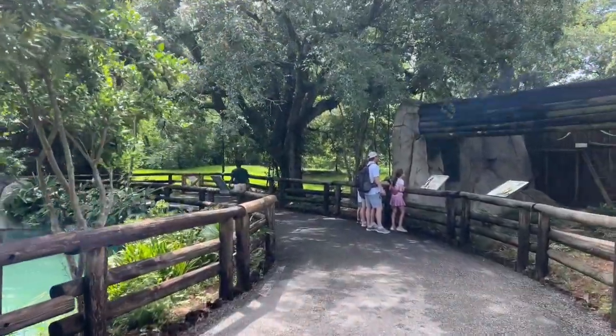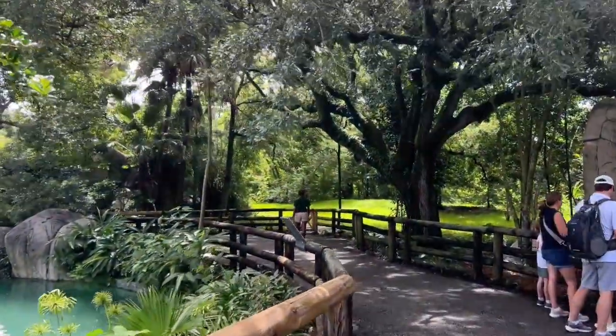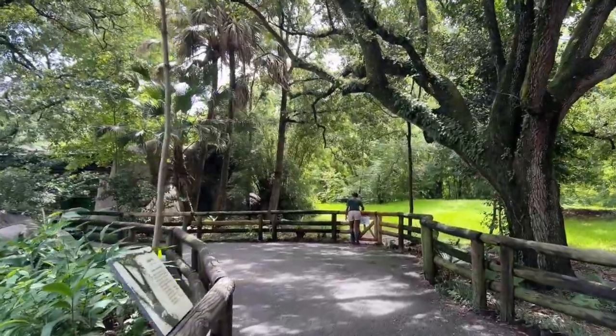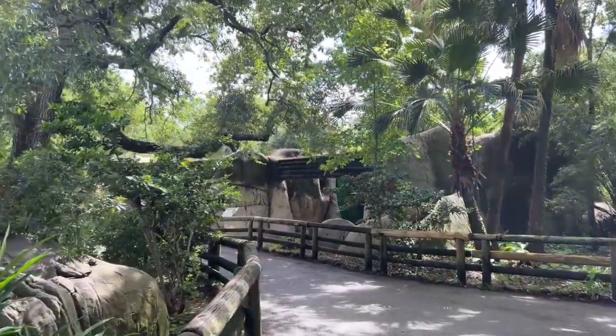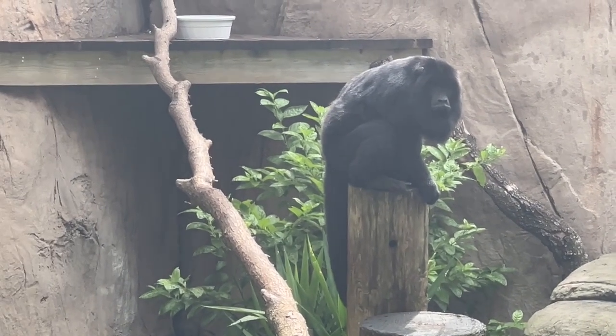My mom used to take me to the Audubon Zoo back in the late 60s, early 70s, along with my brother. My sister never wanted to go, so she stayed at home. But one of the animals that we always had to see were the howler monkeys, so hopefully they're here. Howler monkey.